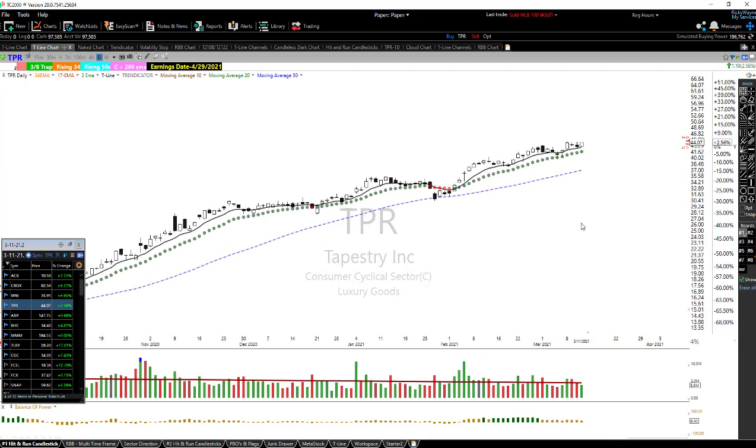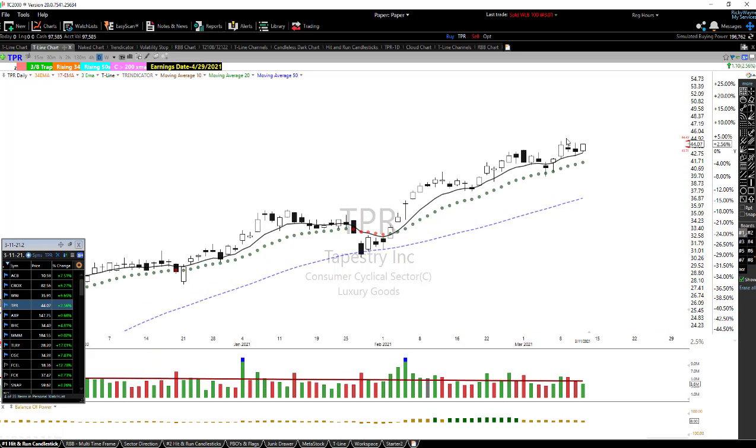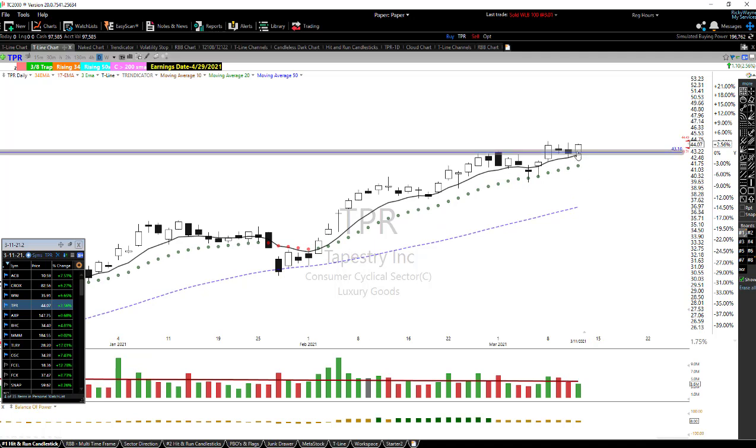TPR is setting up. We've got the Trendicator trending. Nice green dots trending up here. You can see, let's put this line up right there, we've broken out, and here we've pulled back, and now we're starting to move up again. To me, this is just a great chart, an easy chart to trade, a money chart. I love this type of setup right here.